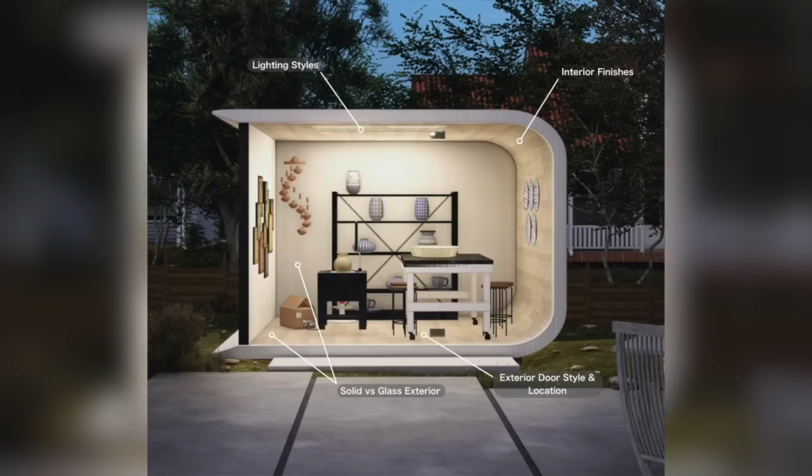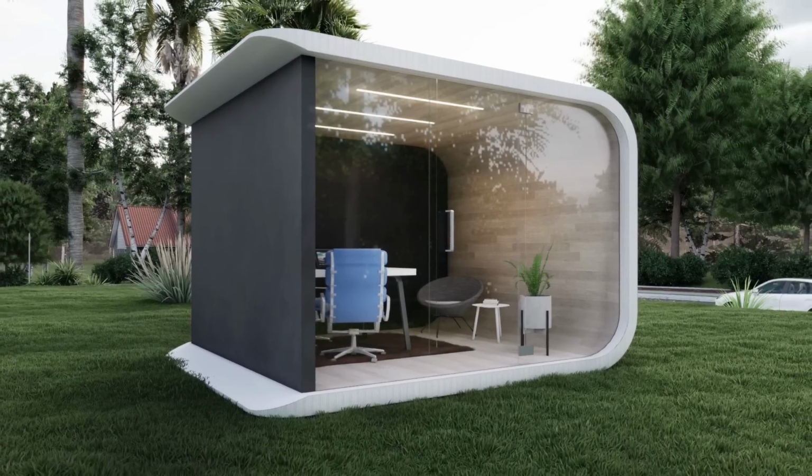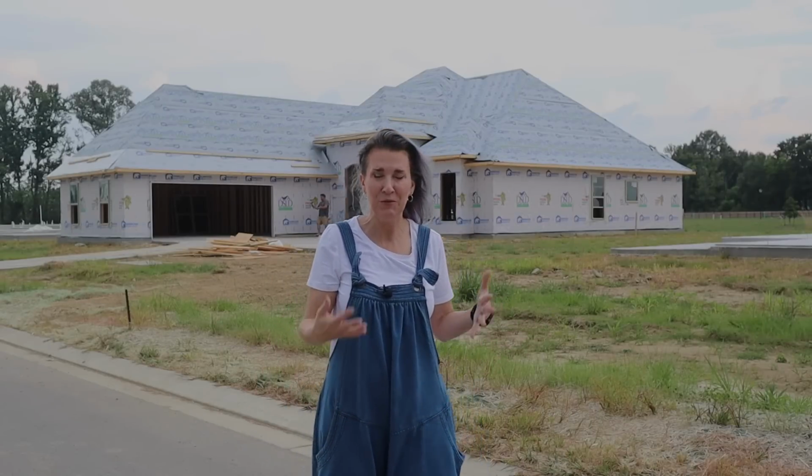The UV coating gives us the warranty that we need to be able to say that it's going to be at least 15 years that the coating can protect the material below it. So what if you wanted to design one for yourself and make it look different than what they have on the website? Well, they actually have a solution for you on that one.